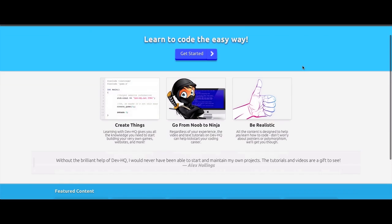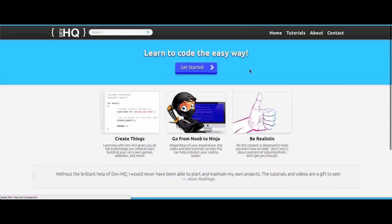pretty self-explanatory. So, as I've said, this upgrade is really all about the content, so let's go ahead and start having a look at it rather than just staring at this pretty homepage.